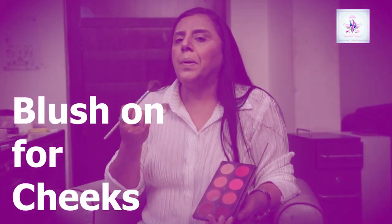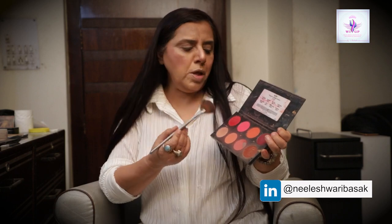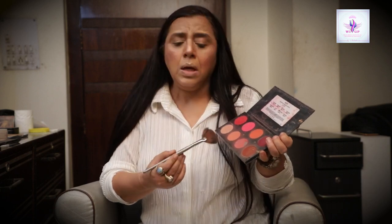Shading and contouring is followed by blush on the cheeks. There could be peach finishes, rosy pink finishes, and stronger versions as well. Whichever shade you apply has to be aligned with the kind of event you're going for. If it's a day event, you go for a softer version, but if you're going for a night event or a stage event, you can go with the stronger versions. It's not just about day and night, but the role you're playing.